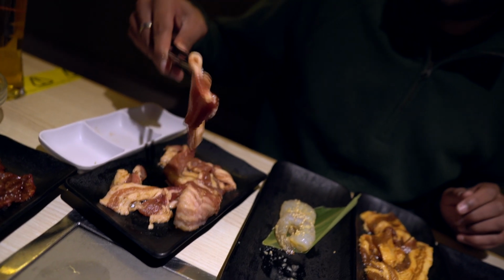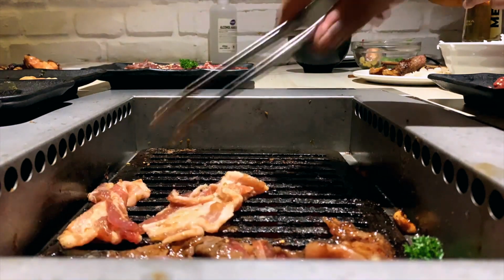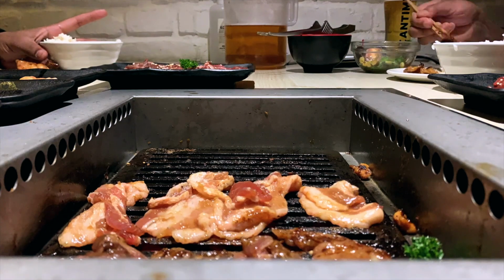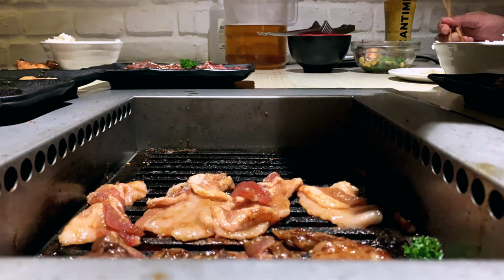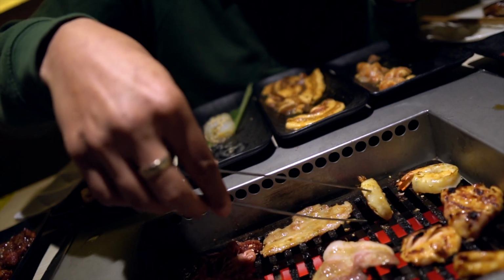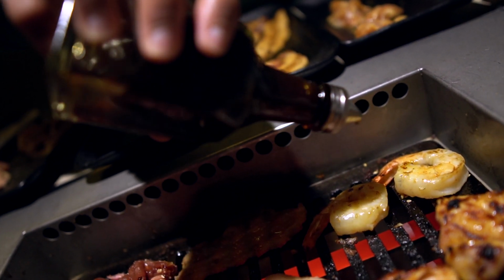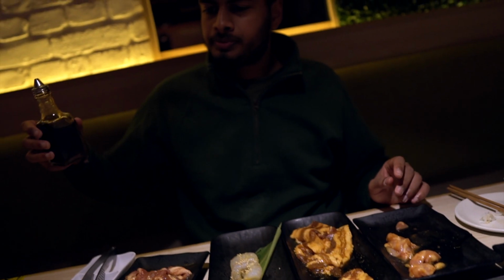Some of you might be put off by the fact that you have to cook your own food. Here, one great thing is that the cuts are all super thin and marinated amazingly, so all the hard work's been done for you. All you gotta do is just read what they say. They give you a little briefing on how long each meat should be taking. Usually it's just 2 to 3 minutes per side, super quick. Chicken probably a bit longer, but it's so easy to do, and it's something fun, something different, and something you guys should definitely be trying out.